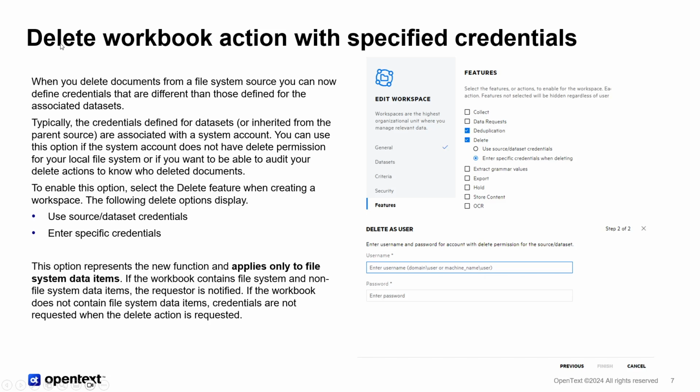The next feature is something that was requested from a customer, and this is to delete using a workbook action, but with specified credentials. Out of the box, in previous releases, the delete action was executed by the credentials set at the source or dataset level. That worked for most organizations, but some customers were uncomfortable giving such power to this service account to not just read all the data, but potentially delete all the data inside their system.